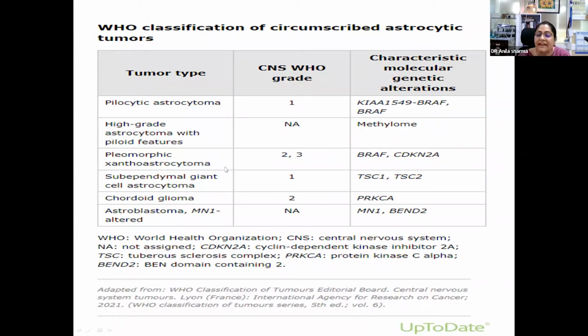The PXA can be either grade 2 or grade 3. The subependymal giant cell astrocytoma, SEGA, is grade 1, and the molecular genetic alteration is in tuberous sclerosis genes TSC1 and TSC2. The chordoid glioma of the third ventricle is grade 2, and the astroblastoma, which is now MN1 altered, is not graded as of now.